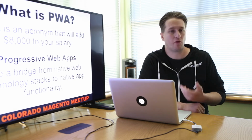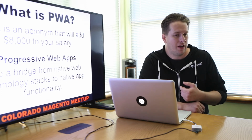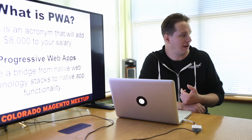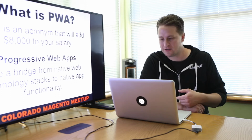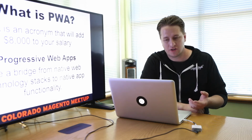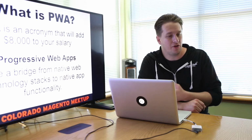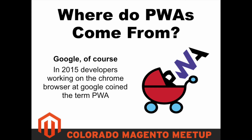It also has a performance side to it where the application itself is fast, it's responsive, and it feels like native technology. It doesn't have the lag of a constant HTTPS reload. It feels like it's happening in real time as you're interacting with it. So by utilizing web technologies that currently exist in the browser now, you can give users that kind of an experience. So where does it come from?